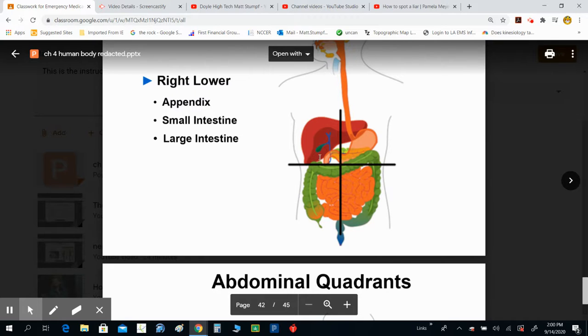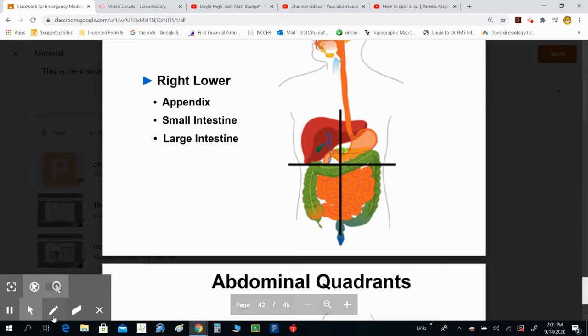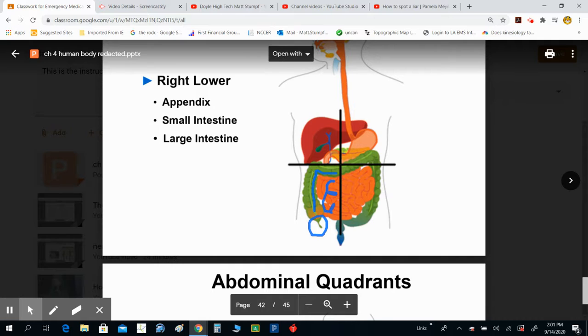Right lower is mostly intestine. We've got the large intestine here. This is large intestine, a portion of it. We've got a whole bunch of jumbled up small intestine here. But right down here on this little hangy downy part, that little hangy downy part is a part called the appendix. Everybody in this room has heard of the problem with the appendix.